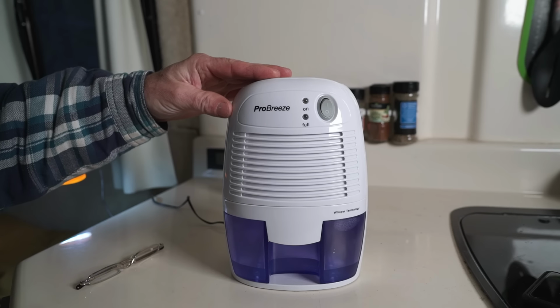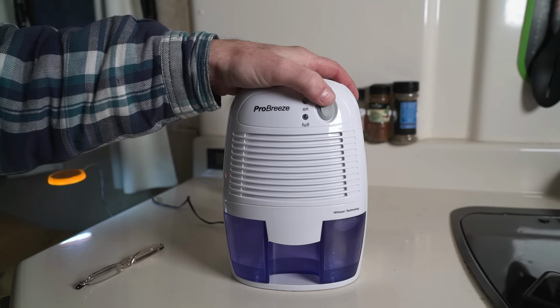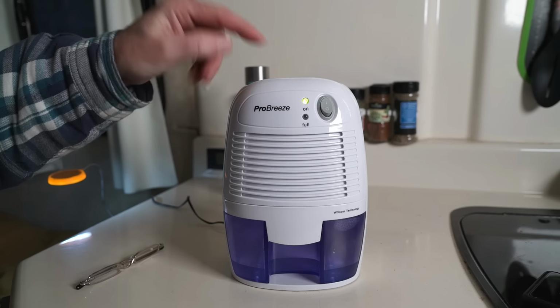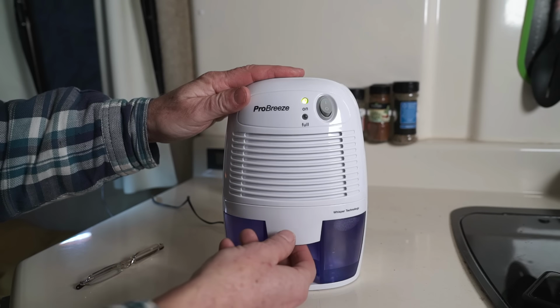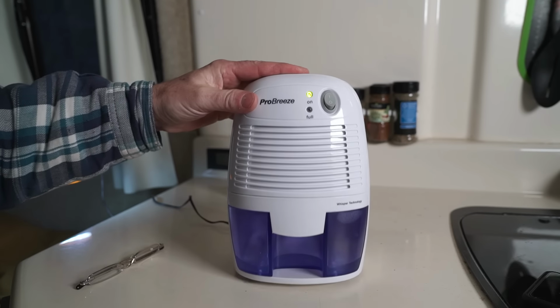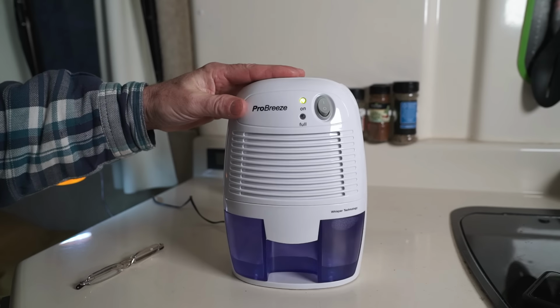Speaking of moisture, you might have noticed this little guy here. It's a ProBreeze dehumidifier. It's just a little one, a tiny little thing. They're not expensive. They're about $60. I think I got this off Amazon. And you can see underneath, that's where the water goes, and I'll just shake that. I think you can see the water in there. It's perfect for a little camper like this.